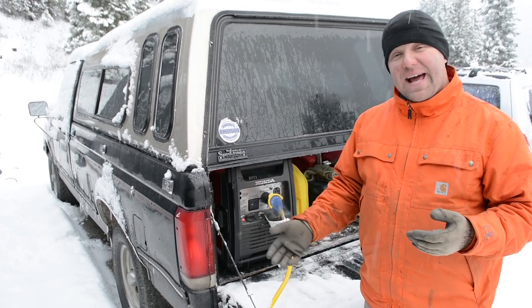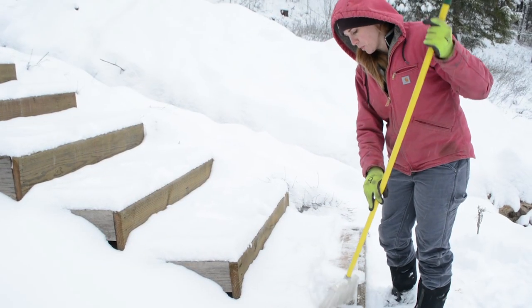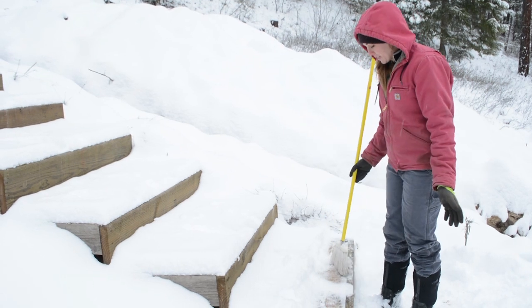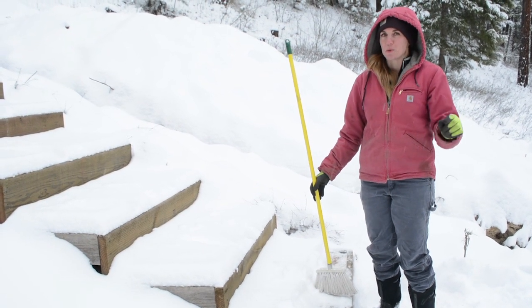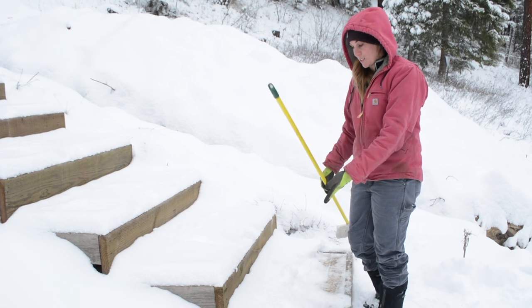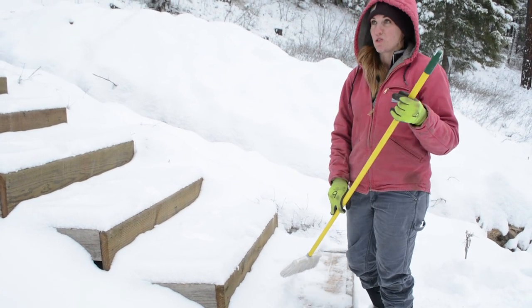We run it for about an hour in the morning and then an hour in the evening. Keeping up with clearing our stairs and the hot tub deck and even our major walkways is a good idea because it ensures that we're not going to have too much work to do later. It's kind of like cleaning up your room a little bit at a time instead of doing a lot at once. And then worst case, if the snow melts when it's full like this, that could result in a lot of ice and potentially be a huge hazard to us.